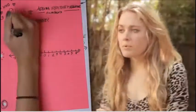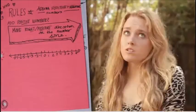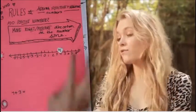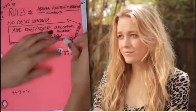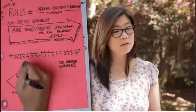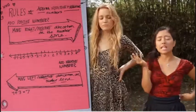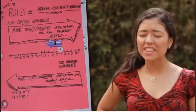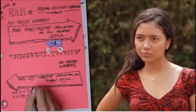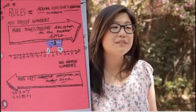When we add positive numbers, we move to the right, or in the positive direction on the number line. For example, when we add 4 and 3, we find 4 on the number line, and then we move to the right 3 spaces to get 7. But if we were adding a negative number, we move to the left, or in the negative direction on the number line. For instance, let's say we have 4 plus negative 3. We find 4, then we move in the negative direction 3 places to 1. So when we're adding positive numbers, we go to the right, and when we're adding negative numbers, we go to the left.